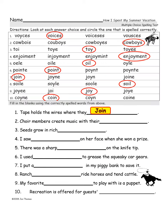So here, these are the spelling words homework. Of course, number one, you're going to circle the correct spelling of the word voices. So let's spell the word voices. Voices, voices. How about cowboys? Cowboys, cowboys. Please try to follow Miss Anna. You can also do it on your own, even if you are not going to listen to me. I'm just going to give you instructions, and then you can say it.